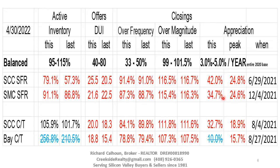Appreciation, mine is a little different than most people's. My base is the entire calendar year of 2020. And then what I looked at is the appreciation for the given week. So last year, this is the year where we had peak appreciation. So you had 25% appreciation in single family homes. That happened back at the end of June. So San Mateo County had 4.5%, happened at the beginning of December, et cetera.